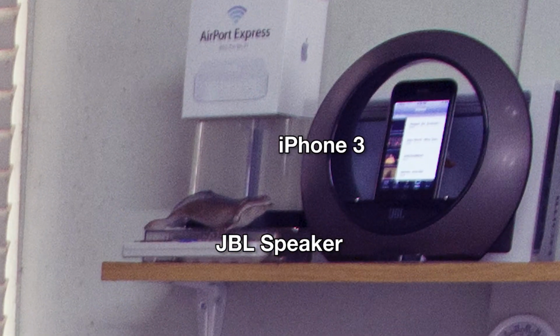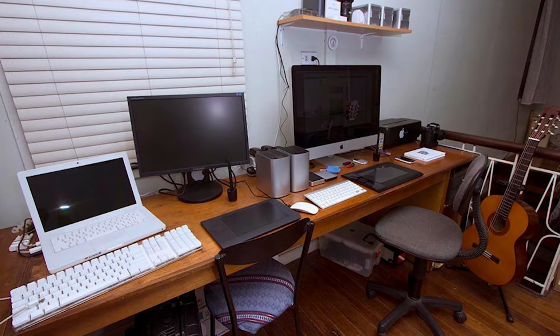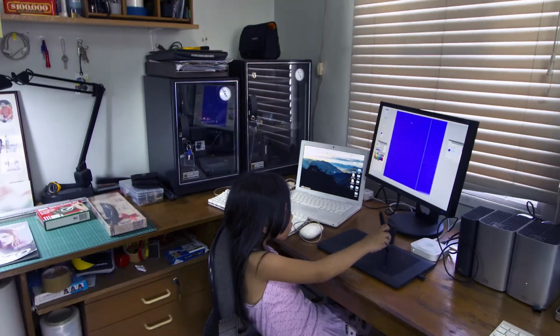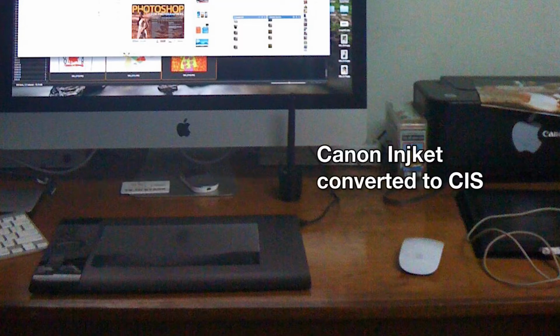Another addition is a JBL speaker that plays music from an iPhone. My internet back then was at 8 megabytes per second. The L-shaped table was still big enough for both me and my daughter. When my internet is down, I use a smart pocket Wi-Fi. I also converted my Canon printer into CIS or continuous ink system.